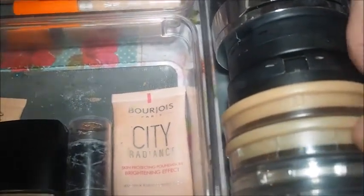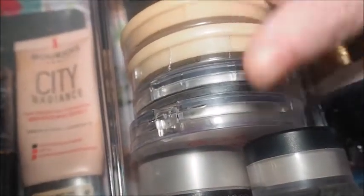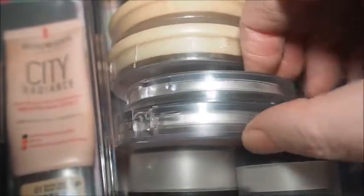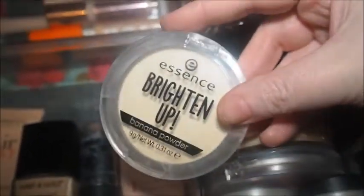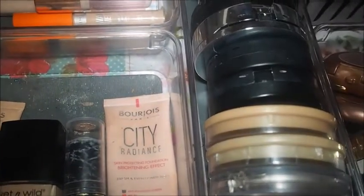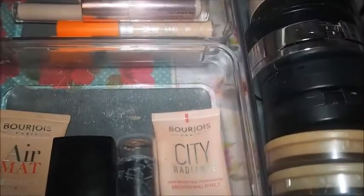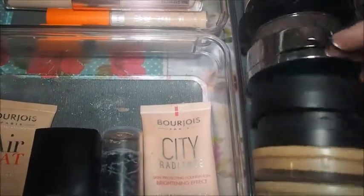We need a pressed powder because the one I'm working on from MUA is quite light, so I do need a pressed powder. We'll use this Essence Brighten Up. So this is just Bar Banana. So we'll use that. And then I want to pull a loose one as well.